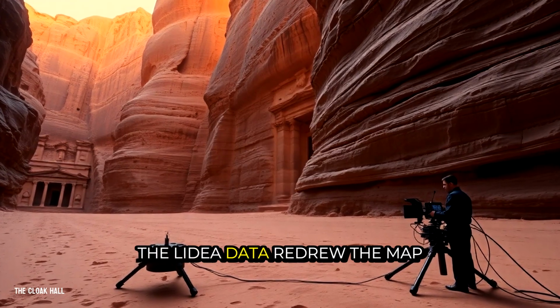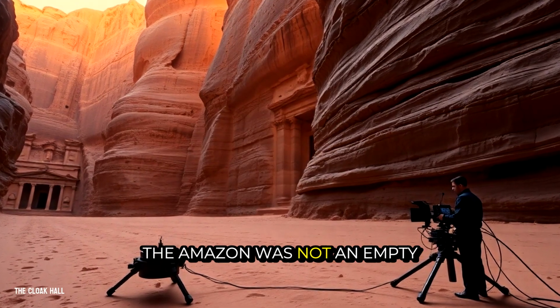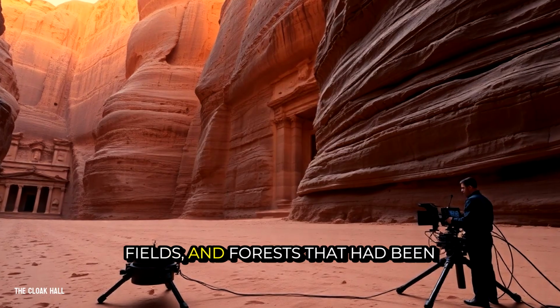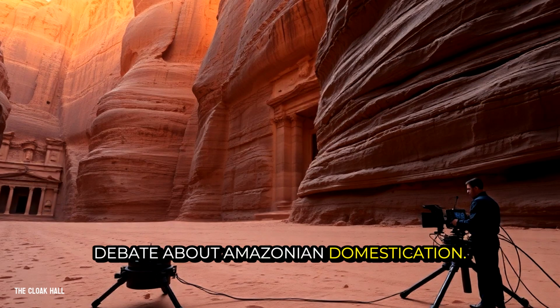The LiDAR data redrew the map of pre-Columbian population density. The Amazon was not an empty wilderness. It was a garden built by human hands, a patchwork of settlements, fields, and forests that had been managed for thousands of years. This discovery also fuels a broader debate about Amazonian domestication.